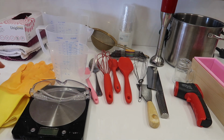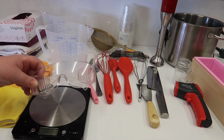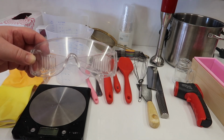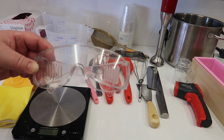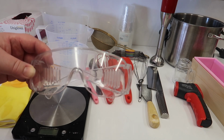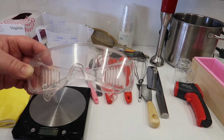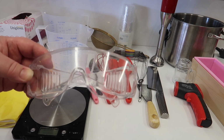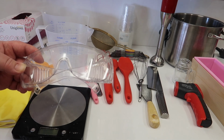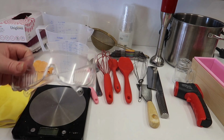So the first thing we need is safety equipment. What you must have if you're going to make cold process soap is some goggles to protect your eyes. Goggles are to be worn when you're making soap and also when you're washing up your dishes, because splashes can come up out of the sink and they can go in your eye. How do I know? Because I've done it. And it stings when it goes in your eye, trust me. It also stings if it gets down the back of your nails.